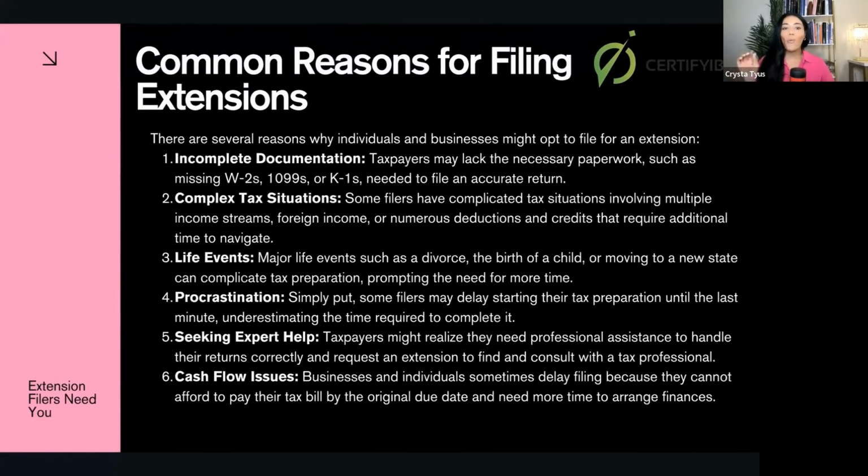Now, let's talk about why these individuals and businesses file extensions to begin with. One, incomplete documentation. Typically we're all waiting on W-2s and 1099s or K-1s. We need all of our tax documents in order to file an accurate tax return. So a lot of people, the reason why they have to file an extension is simply because they don't have all the necessary documentation that they need to file a complete and accurate return.